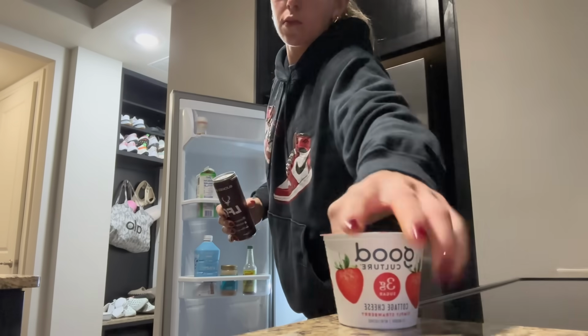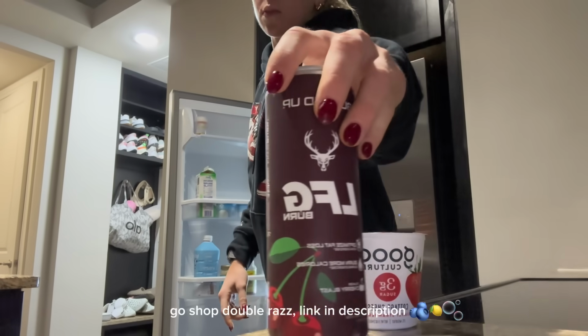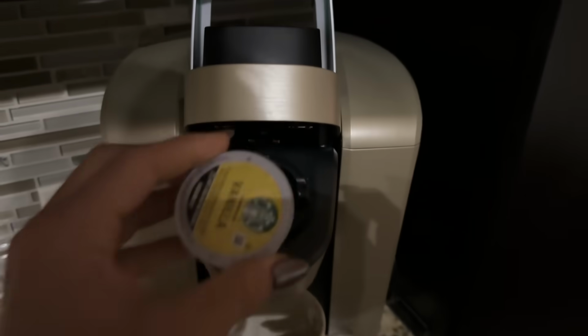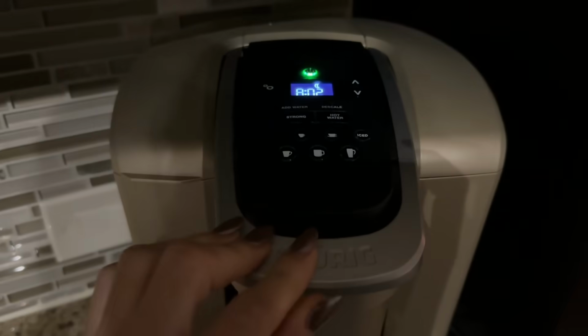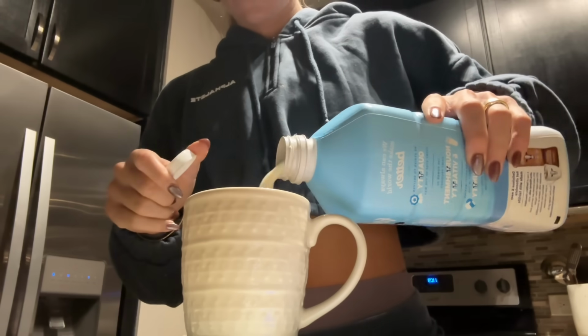And then Haley was getting her pre-workout snack, which was cottage cheese. You guys know we used to be obsessed with cottage cheese, and our energy drink. And then I made a cup of coffee. Sorry, my iPhone's awful. I don't have to-go cups, so she's a to-go cup today, but good morning.